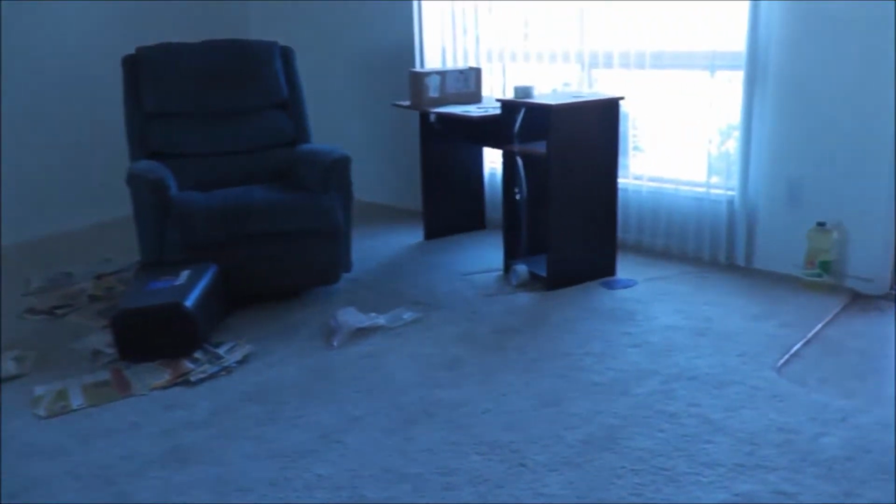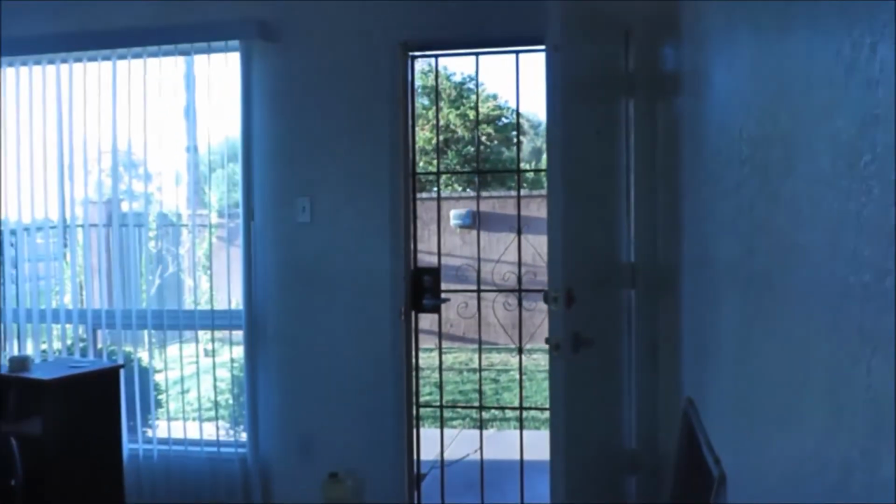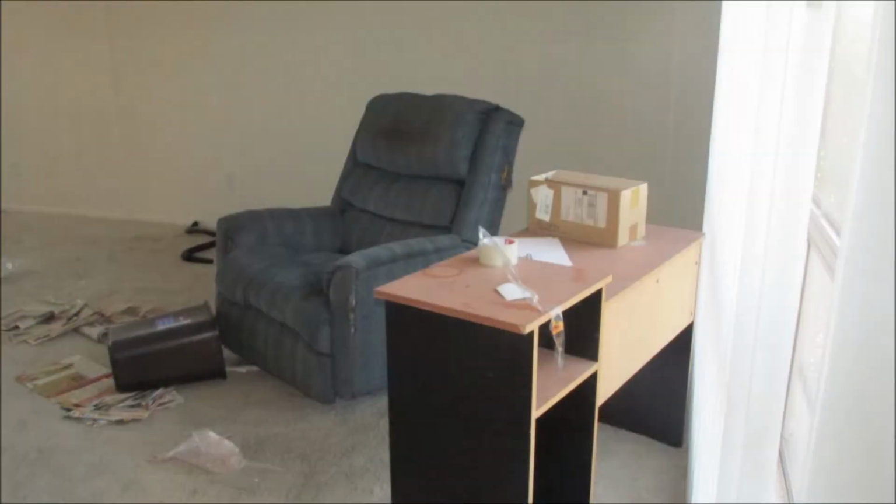Electrical panels right here. Thermostat. Again, here's the master bed. We're back into the front room and the main entrance into the house.